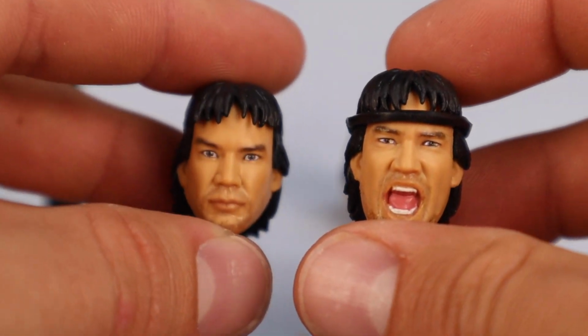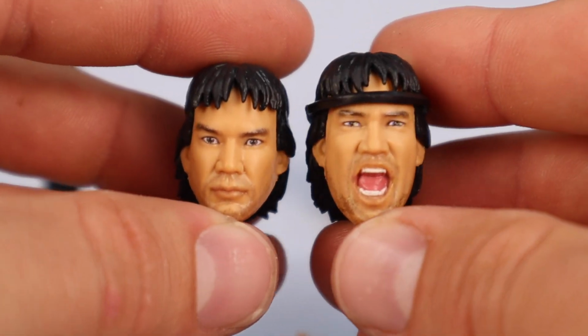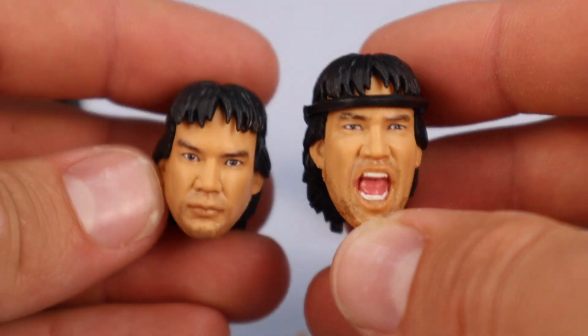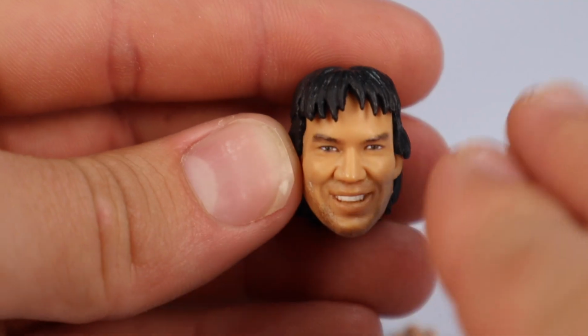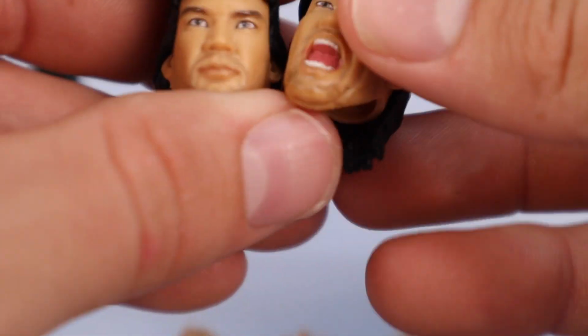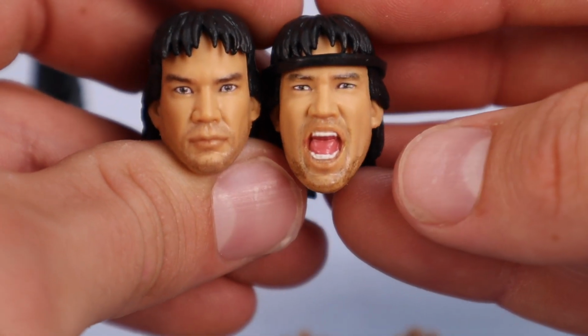I feel like this head right here is kind of small. I feel like the screaming one is properly sized, but this one's a little small. It looks like Ricky the Dragon Steamboat, but it's just a little tiny. And then the last one, we do have a smiling one. Not my favorite out of the 3. The smile is a little cringe, but it's not half bad. I do like the open mouth one the best. And that was the same thing with the $1 Million Man. I like the open mouth one the best, dude.